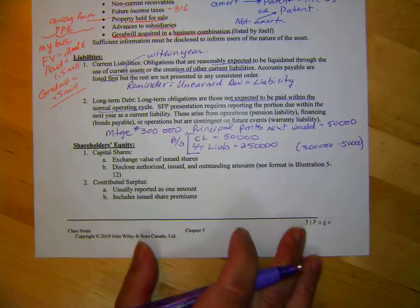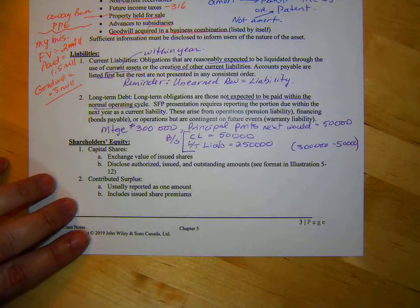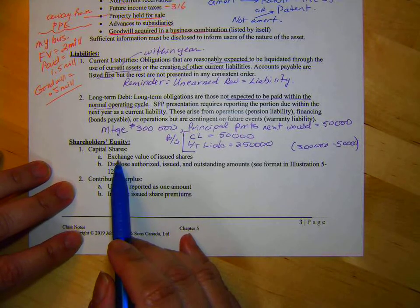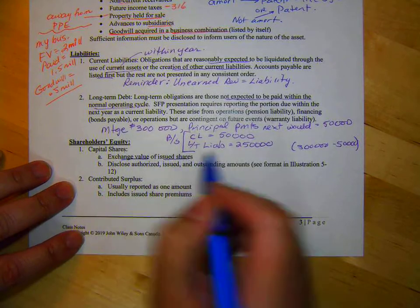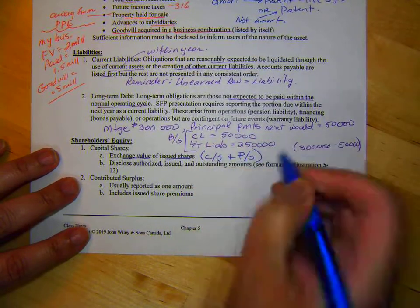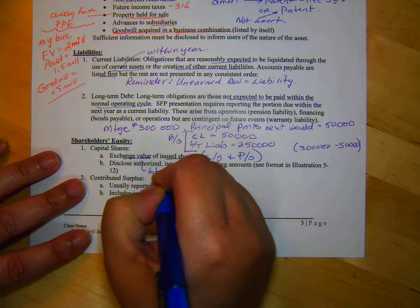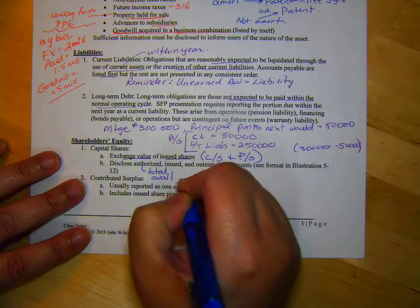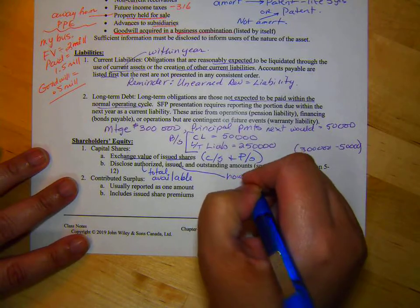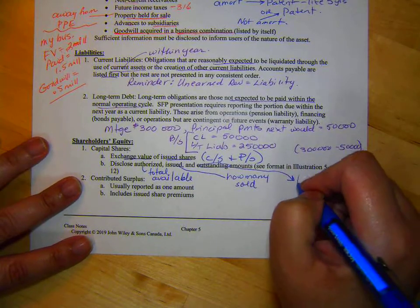So the last section, we've done assets, we've done liabilities. Now we're going to shareholders' equity. Capital shares. What goes in it is the exchange value of issued shares, and that is common shares and preferred shares. You have to disclose the number authorized, so total available, total issued, and outstanding amounts, which is how many are held outside the company.